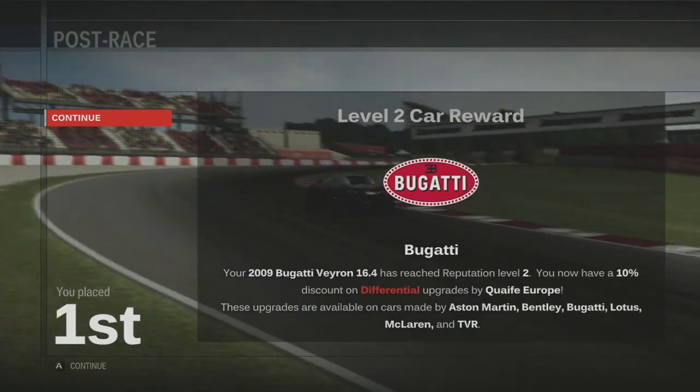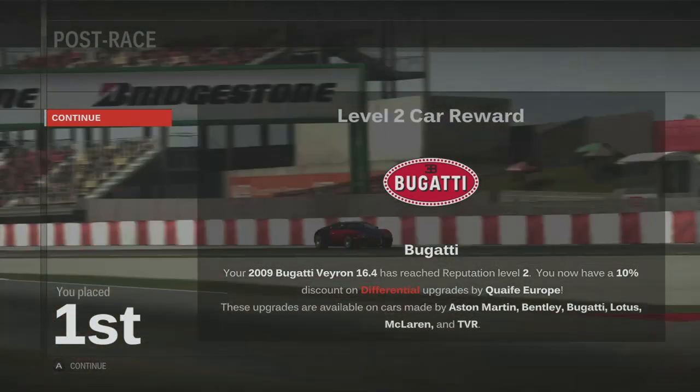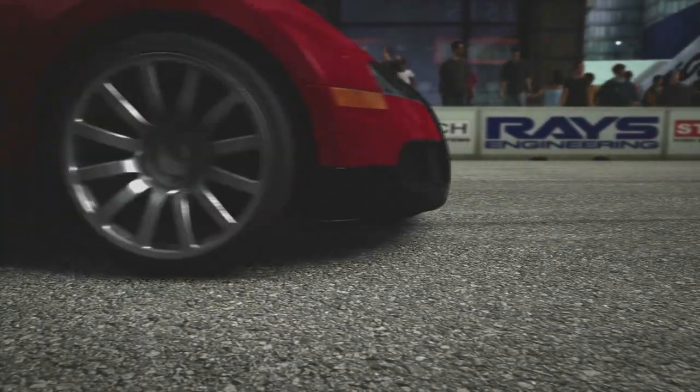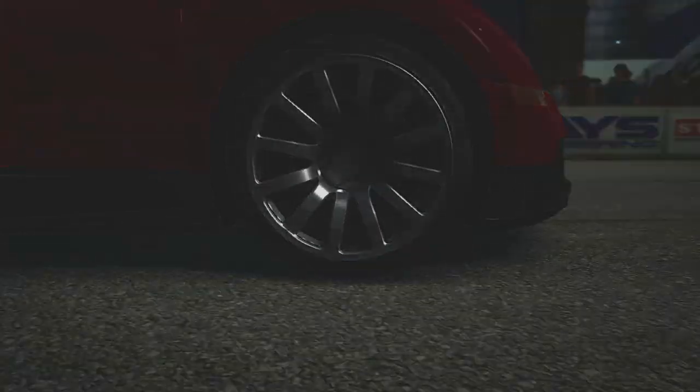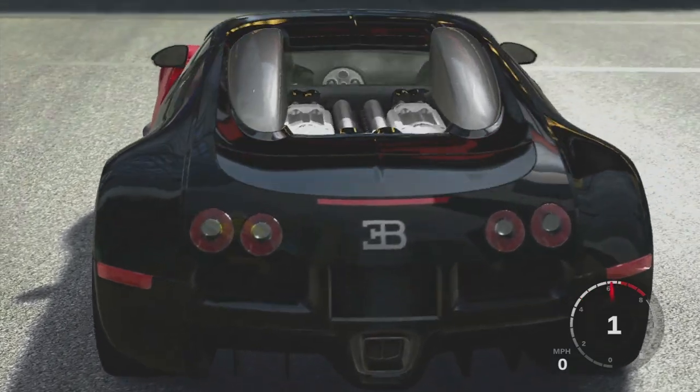What do you mean? The Chiron's wider. This has more height to it. The Chiron's a little bit flatter and more stanced. Okay, Spa is a shit track. Spa is shit, and you can call Spa shit, and I won't care.